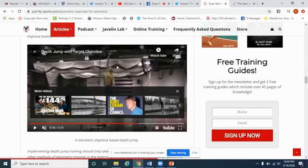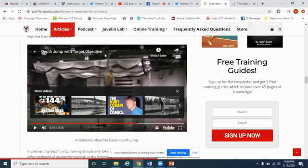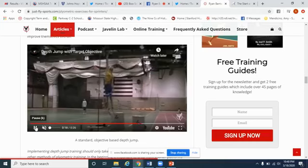And then what Joel has found out through some of his research is that if we have a target that's above us or below us, so like we're either going to depth jump over an object or depth jumping up to reach to a target, that you actually get a higher performance out of that jump through his research.